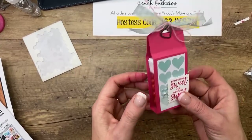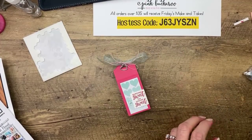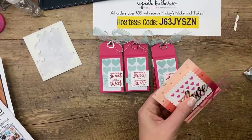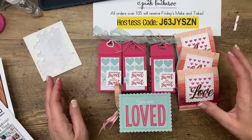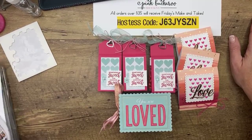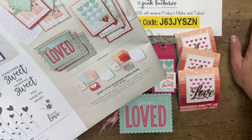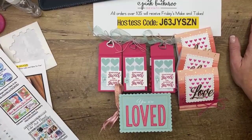Very cute. Oh, Amazon is here. Charlie, hopefully he's upstairs. All right, we made it. We've got three projects here, all using that really cute Sweet Valentine Cards and More. It's not called a kit. It's called Cards and More, but it's a kit, I would think. I mean, it's just really card bases and envelopes. Anyhow, I hope you guys like these.